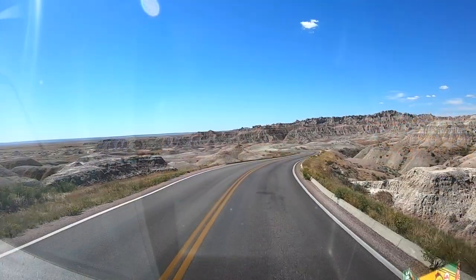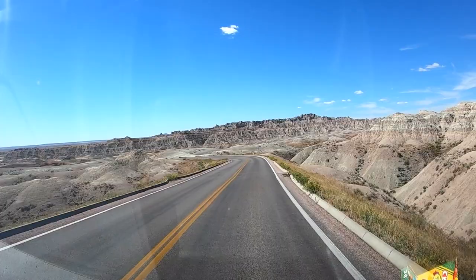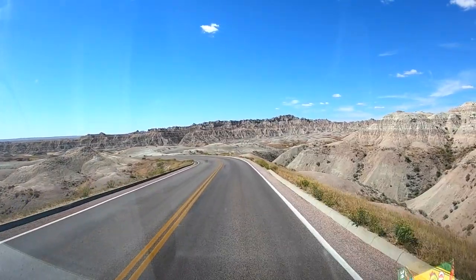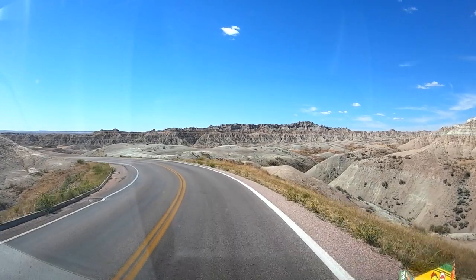In a lot of places, we've loved him because of the history that he shared. Here at Badlands, the thing that really stood out the most is that he helped share what each upcoming overlook was. Place to take a closer look at the different layers of sedimentary rock that make up the Badlands. Wow. The parking lot will be on our left. The colors can be very impressive on a bright sunny day. And so just for that alone, the history stuff was great.